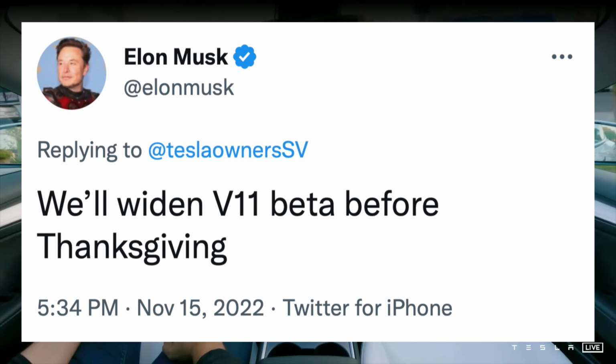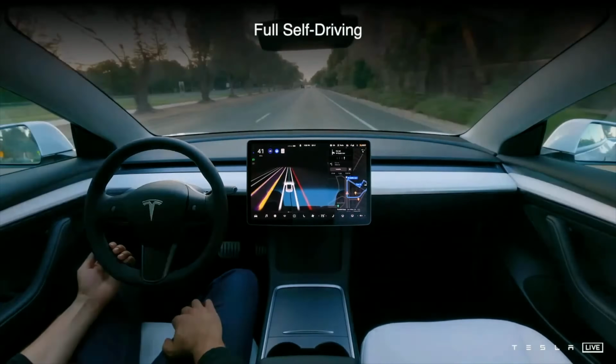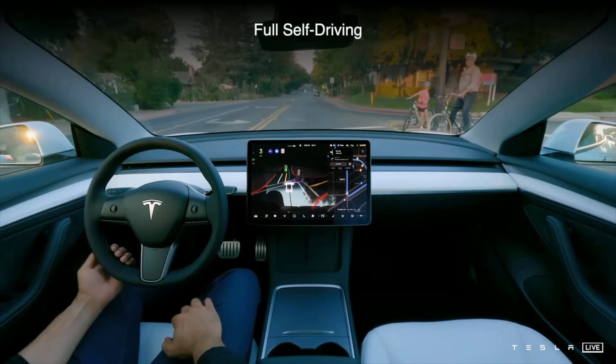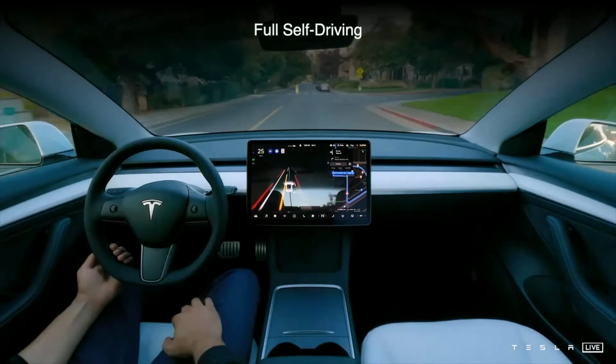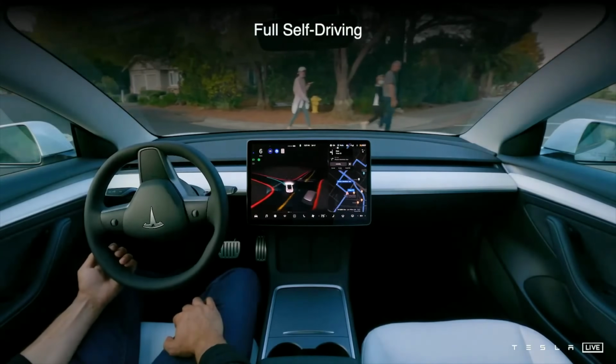As of right now, it's still limited and will be widening before Thanksgiving, reportedly. Again, it's unclear who this is going to then roll out to, but Tesla is always very cautious with their rollouts of FSD beta versions when they change big things like this single stack is expected to do. We should be seeing this expansion in the next few days and weeks.